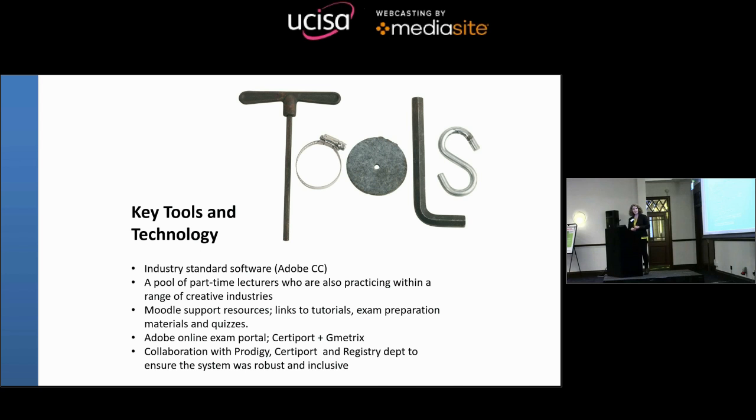with access to Adobe CC and a whole pool of practicing hourly paid and part-time lecturers who are all in industry coming in and helping with this scheme, we could assure the university that we could deliver these skills to the level required to be able to get a pass at ACA level, with a view to, if you could reach the benchmark, you could also then additionally become accredited.